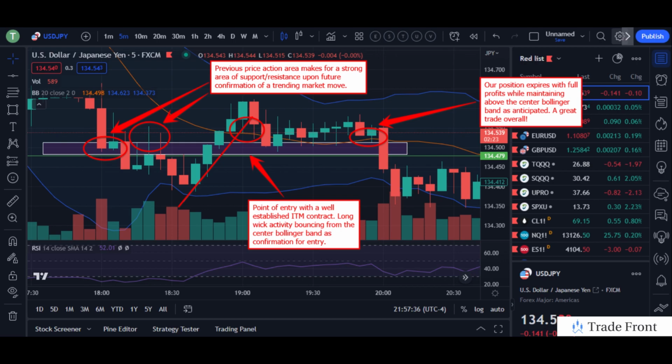As stated, this is straight out of the shadow trading program from tonight's session, where we did expire into expiration with a full profit in the conclusion of that trade.